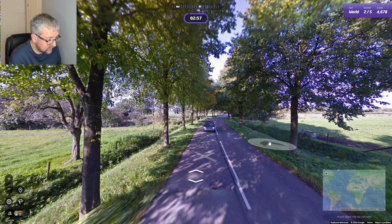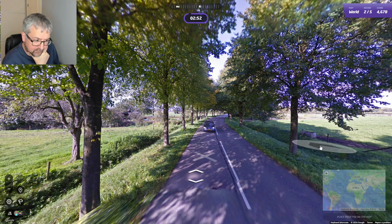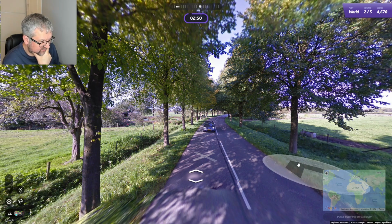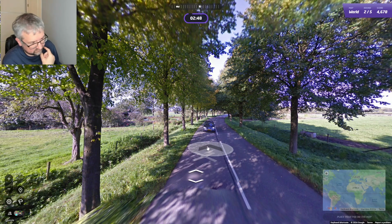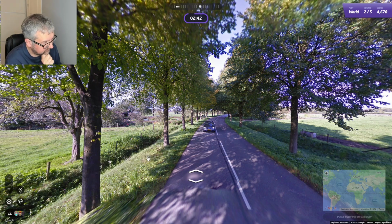Right, we have a yellow number plate. I'm not sure about these ditches though, because this car is probably from the Netherlands, but we could be in Belgium as well. We have ditches on either side, which is quite common in Belgium. I don't know how common it is in the Netherlands. Could also be Luxembourg.